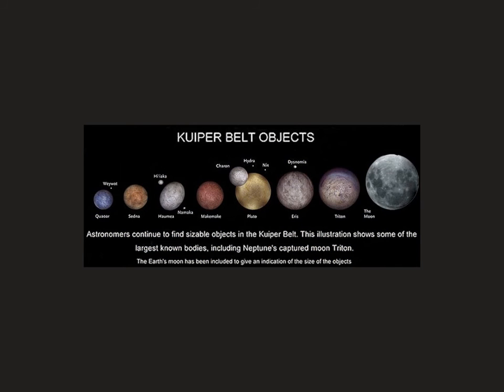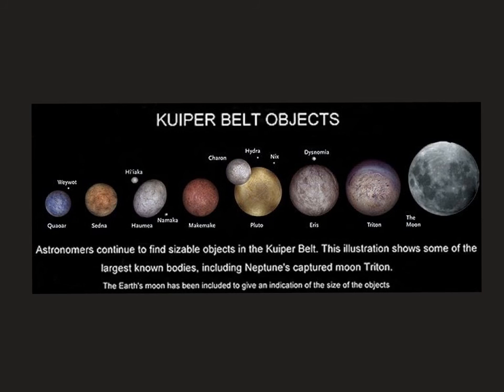Here I have some of the Kuiper belt objects. For comparison, we have the moon. Triton is a moon of Neptune. And after that we have Eris. Eris has one satellite, Dysnomia. Pluto, which has these moons, Charon, Hydra, Nix. Makemake. Haumea, which is more like an egg-shaped dwarf planet, and its moons. Sedna, which I told you was closer to the Oort cloud, and Quasar with its moon.